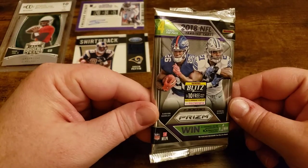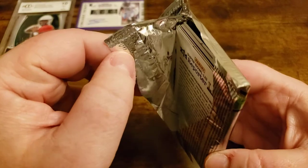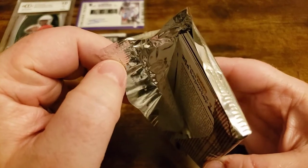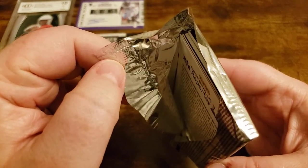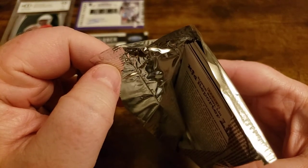All right, this is the one that I should. Four cards per pack. This feels very thick. Yeah, see, there's a lot more. Oh, no. Okay, so there is four cards in here. But as you can see, one of those is a thick boy. So we have a hit in here.